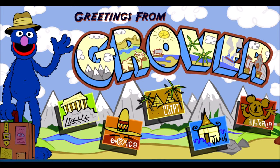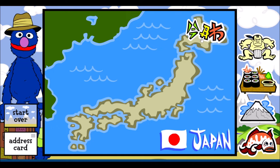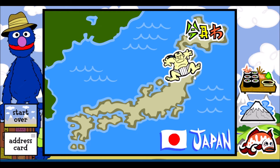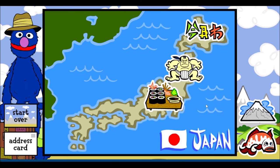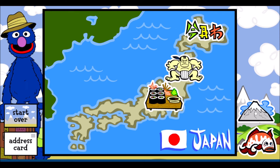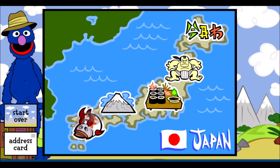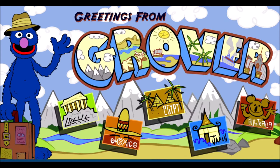Let us make another postcard together. Click on another little picture. We will make a postcard from Japan, the land of the rising sun. Konnichiwa! That is how to say hello in Japan. That is a sumo wrestler. I would hate to get in the ring with him. Sushi is raw fish. I think it is delish. Mount Fuji is the tallest mountain in Japan. Koi are beautiful fish that first came from Japan. There are lots of other postcards to make. Click on a different picture.